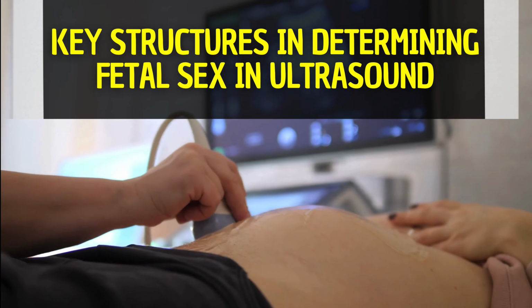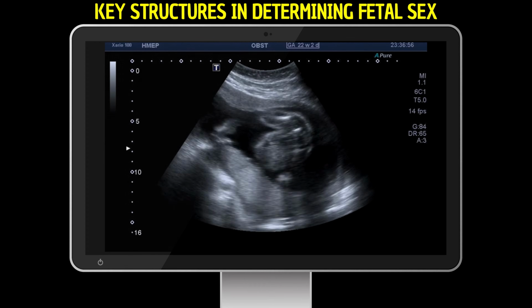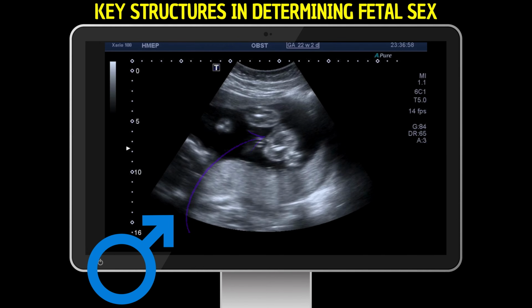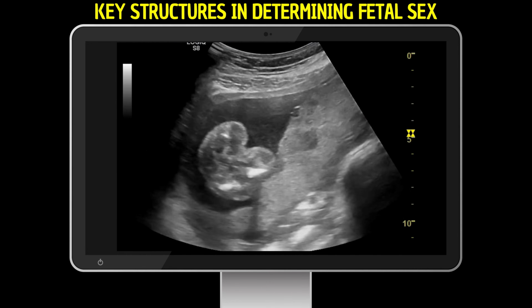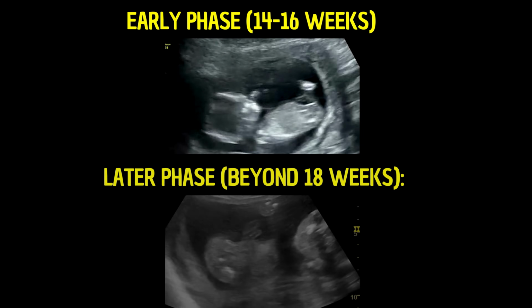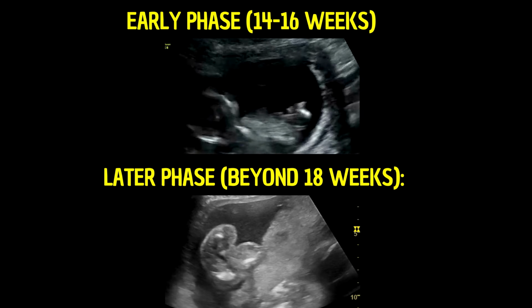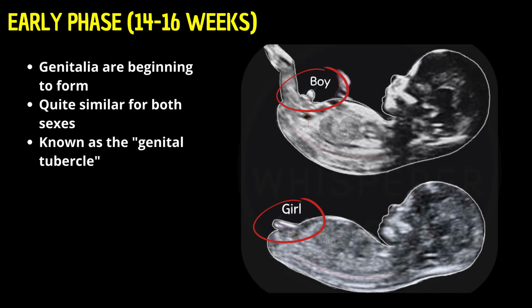Key structures in determining fetal sex in ultrasound imaging. Understanding how to identify the sex of a baby through ultrasound involves recognizing specific genital structures at different stages of pregnancy. Let's break down the process into two key phases: the early phase, 14 to 16 weeks, and the later phase, beyond 18 weeks. Early phase, 14 to 16 weeks.